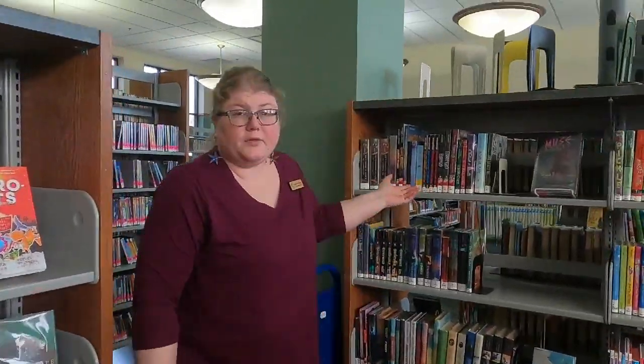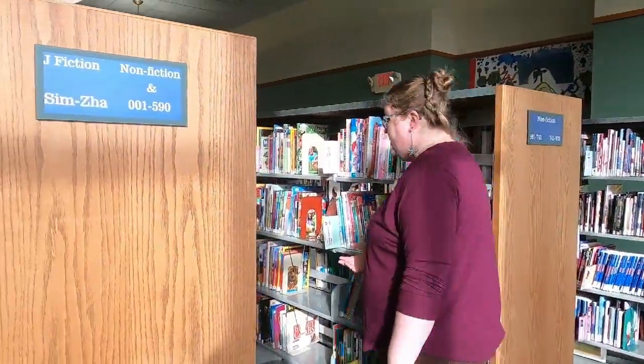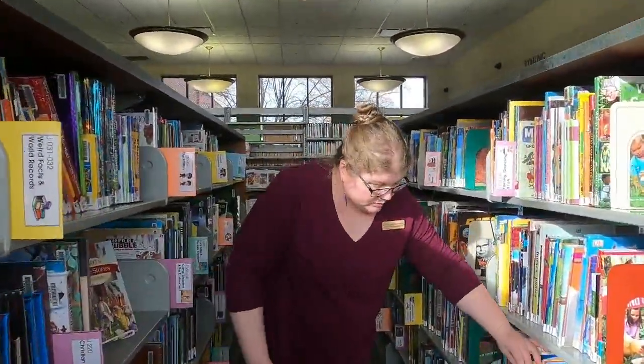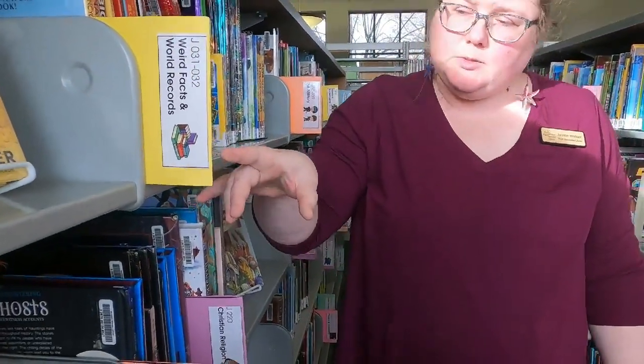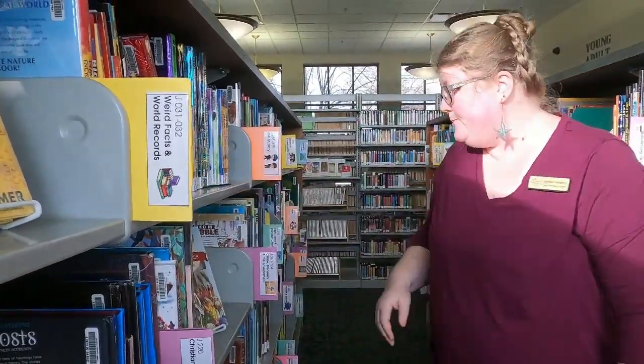These are alphabetical by author. Just like in several other places in the library, you'll find our graphic novels are intershelved with a red graphic novel sticker. After our juvenile fiction, you'll find our juvenile nonfiction. Like the fiction, we have graphic novels here. There's just fewer of them, and they are marked with the red graphic novel sticker. And you'll find here, these are organized by Dewey. There's helpful little cards on the edge to help you walk through it. So like this one tells you 031 through 032 is weird facts and world records.